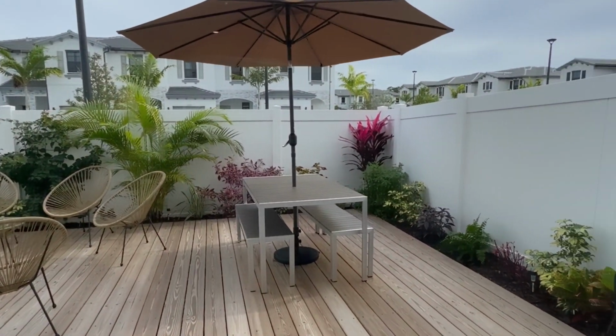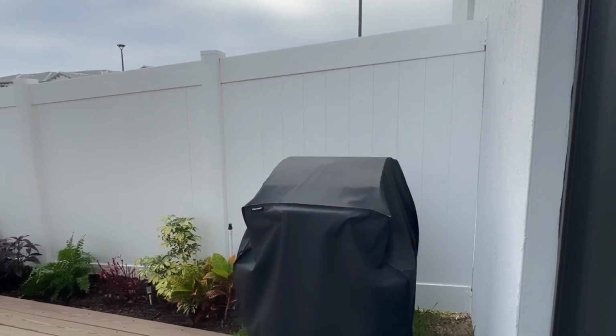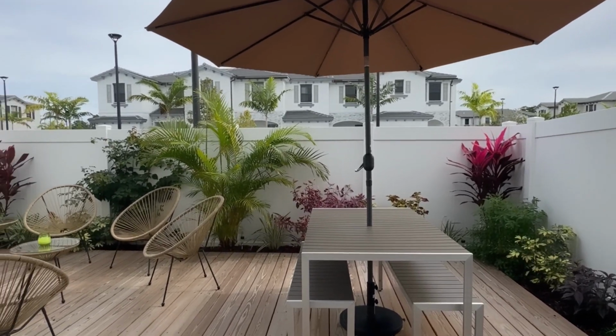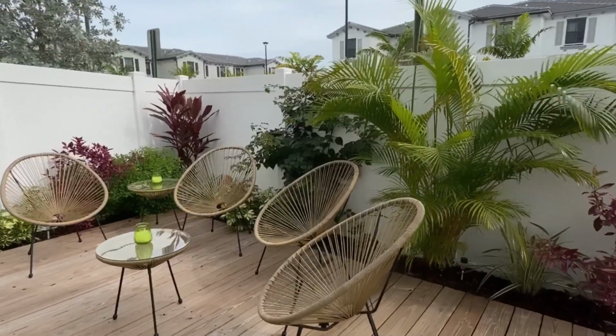As you can tell, it has an upgraded wood deck as well as some paved area to put your grill. And if you have pets, you can also enjoy a little bit of grassy area tucked in on the left-hand side. You'll see it coming up in a minute.